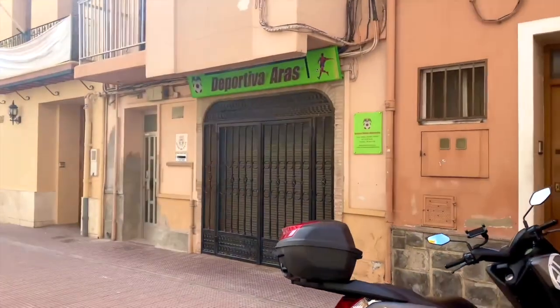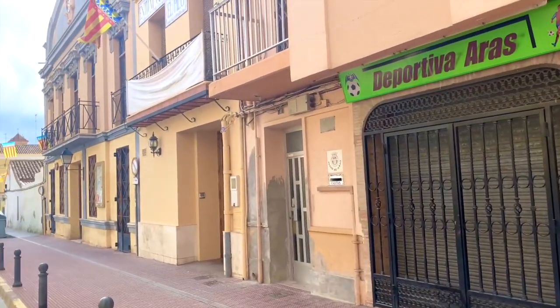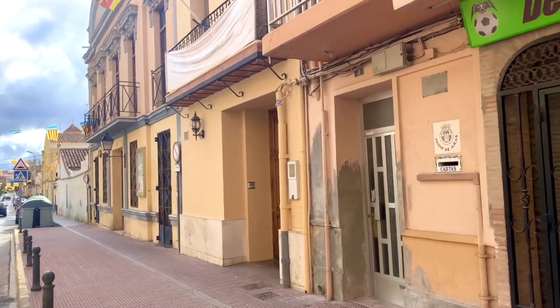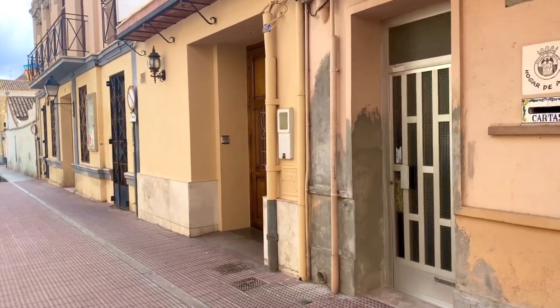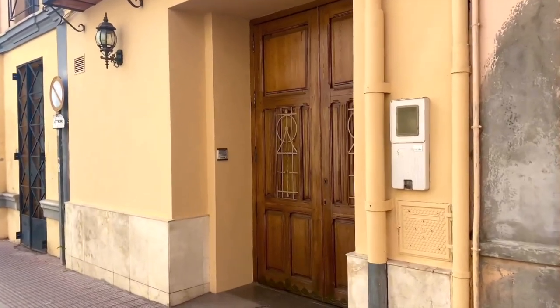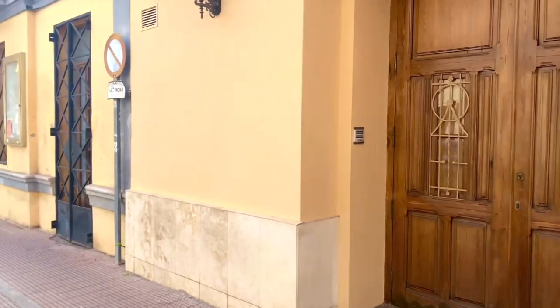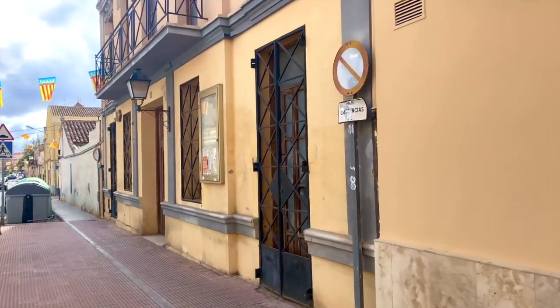Tapas come in various sizes, from a single bite to a small plate. The idea is to order a variety of them and share with your companions, allowing everyone to taste a little bit of everything. While traditional tapas remains popular, modern chefs have taken tapas to new heights with innovative ingredients and presentation. This fusion of traditional and innovation keeps tapas culture vibrant and exciting.